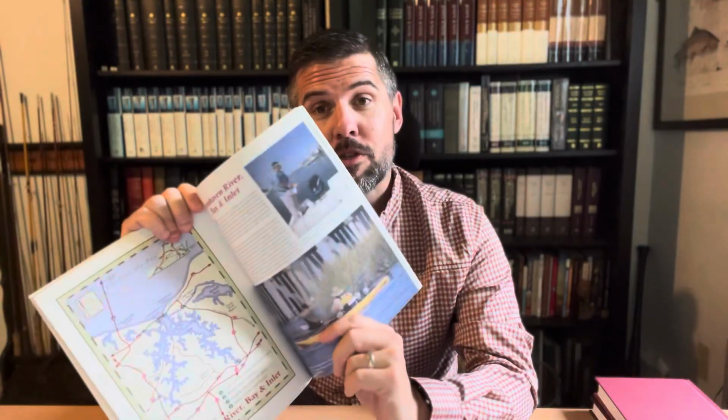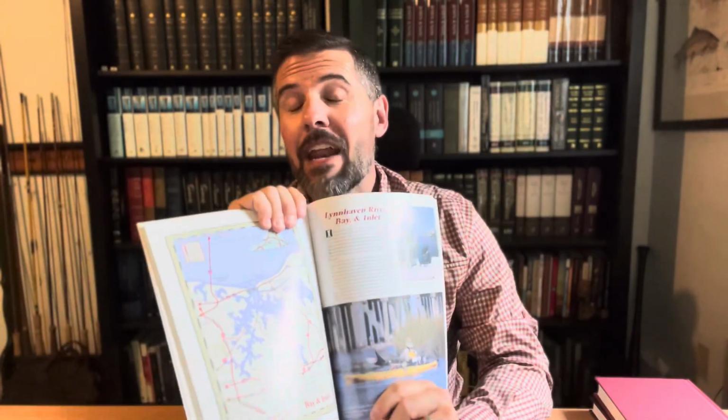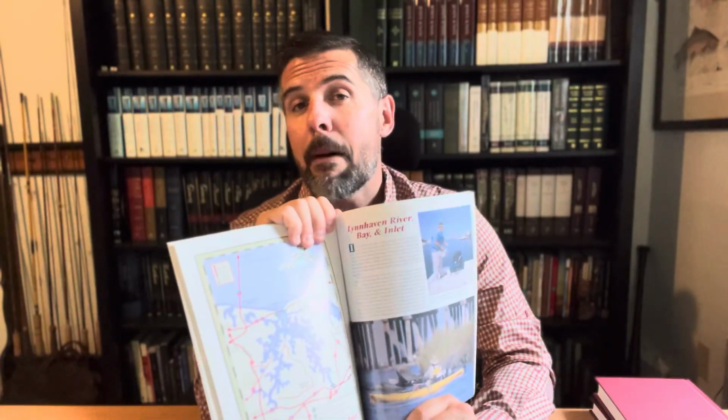The first one today that we are talking about is Bo Beasley's Fly Fishing Virginia. This is part of the No Nonsense Fly Fishing Guide series. And this is a good book because it is put together exceptionally well. It's not just trout water. There is salt water, and you're going to get a lot of information that you can use if you're not much of a saltwater angler.